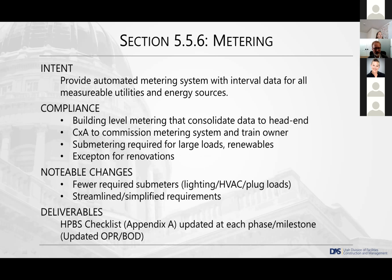Back to you, Jeff. All right, let's talk metering. The next couple sections should go pretty quick.